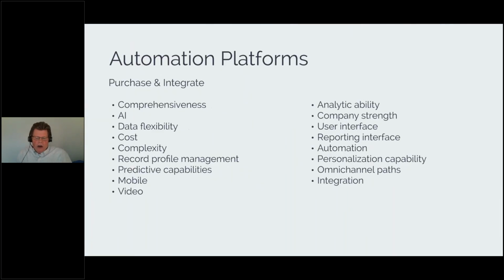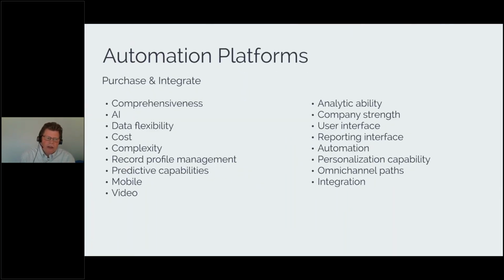So now you've gotten through all of that. Now it's time to figure out, okay, how do I actually automate this? Well, you have two options, right? You can purchase and integrate, if you haven't already, one of the major multi-channel automation hubs, or you can partner with an outside person to do it for you. So I'm going to go through what you should be looking at if you're going to buy it on your own, what you should be looking at if you're going to partner with somebody, and the advantages and disadvantages of each.